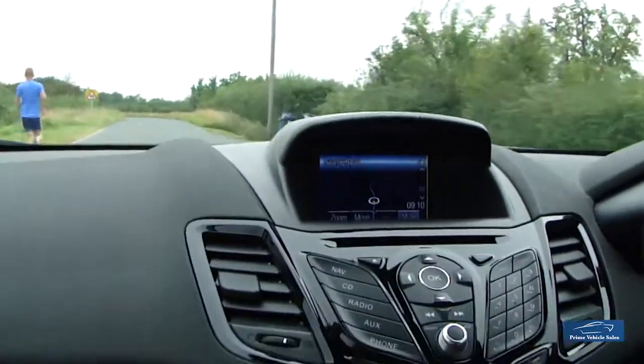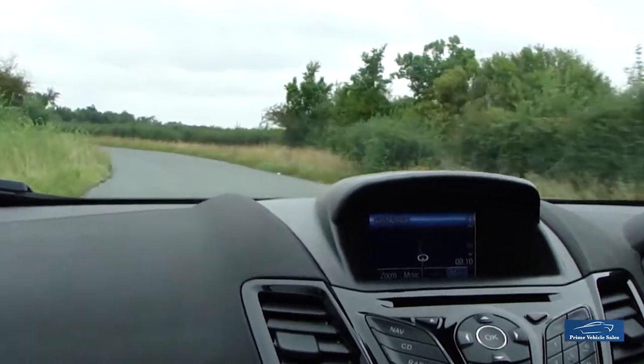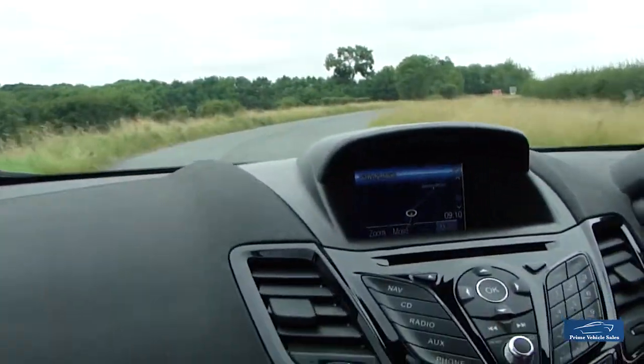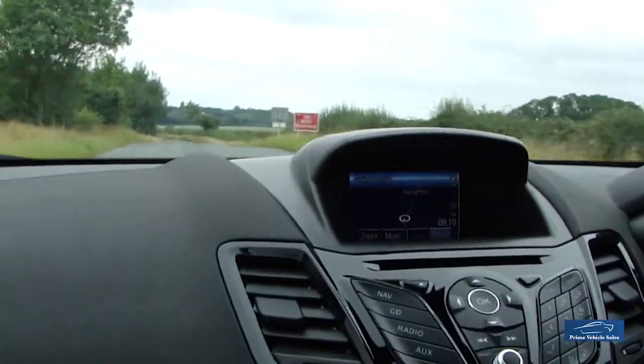Drives lovely, 57 to the gallon as well, so you get stonking economy out of them. You've got all the bits you want: heated screen, air conditioning, it's got cruise control, and they're great vans to drive, just so car-like you can do lots and lots of miles in them very comfortably indeed. Nice sporty supportive seats in it as well.